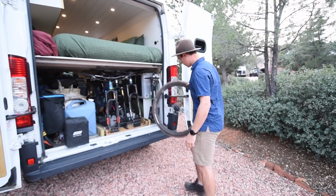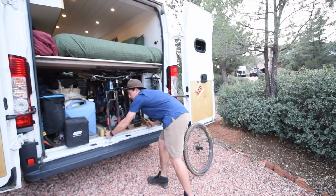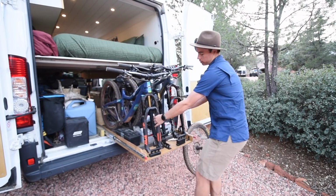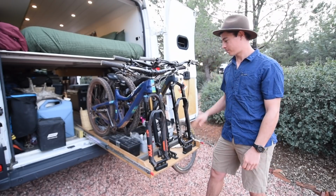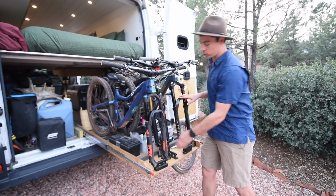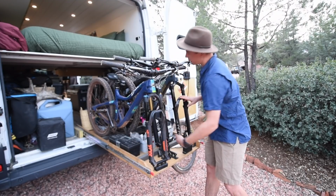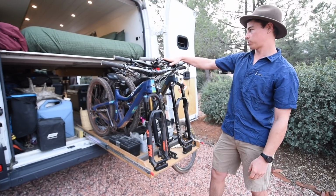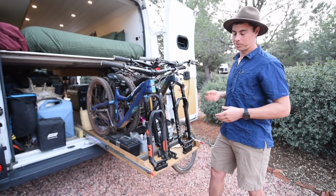Right in the garage we have 3 bikes conveniently located on these sliders, so it makes it real easy to get the bikes in and out. And we got these really heavy duty drawer slides that can hold like 500 pounds. So we also have all of our maintenance stuff on the slides as well. And this really wouldn't be possible in a van with 3 bikes all the way in there. Getting them in and out would just be a hassle.